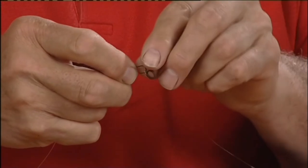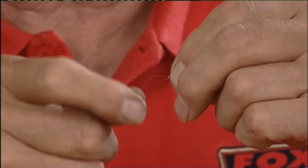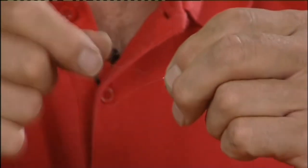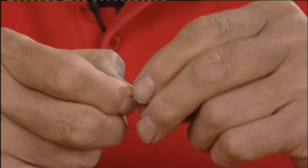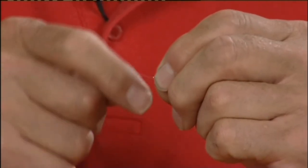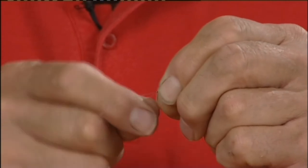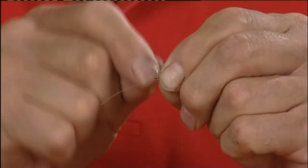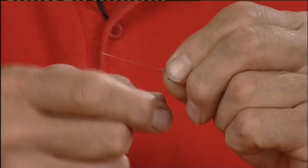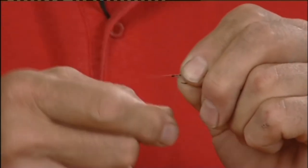You take the line and form it in a loop, a complete loop, like that. So you've got a big loop of line, and a little tag coming off here, and you get hold of this loop and you've got to work it down the shank. This is always the tough bit, getting this started. You have to wrap it over, work it down the shank, trap that little tag as you work it down. 2, 3, 4, 5, 7, 8, 9, about 10 or 11 turns.